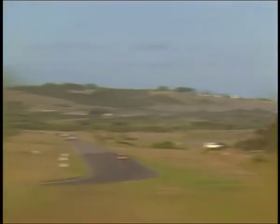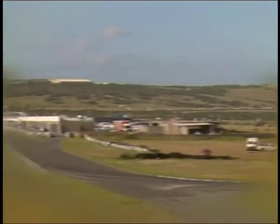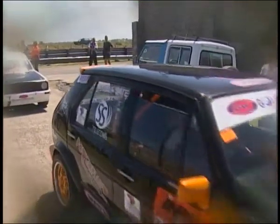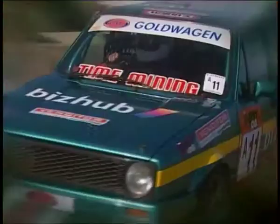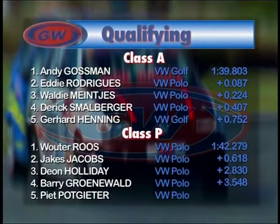A brand new season has dawned, and the first track to see any action from Goldwagen Challenge was the East London Grand Prix circuit. Some brand new drivers and a couple of cars not making it down to the first round due to the fact that the economy has started to play its toll. In Class A, Andy Gossman was the man to beat. Eddie Rodriguez was right on his tail, and so was Valdi. And in Class P, VWChallengeSA outdid Jake Jacobs for first position.